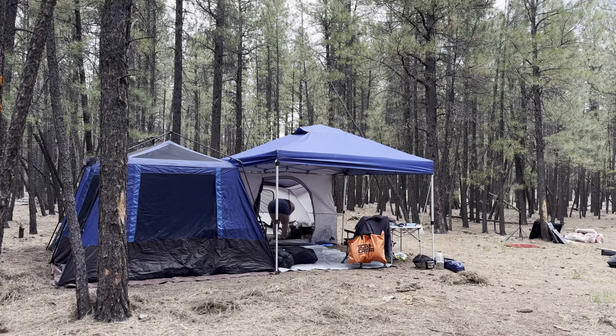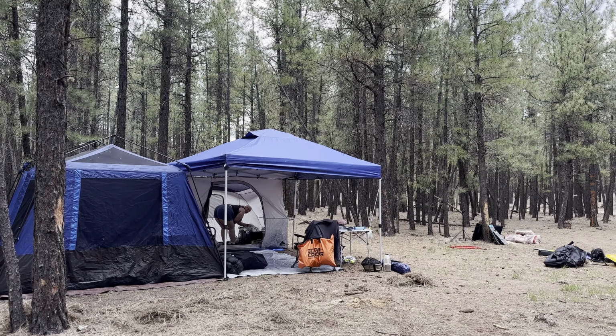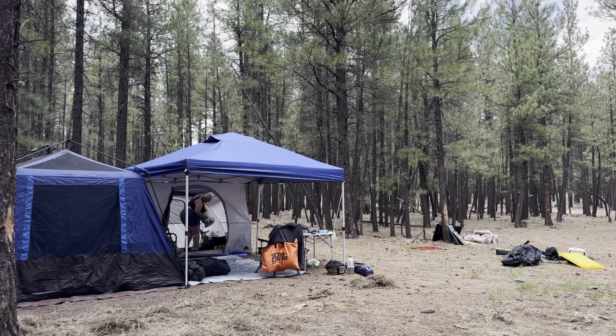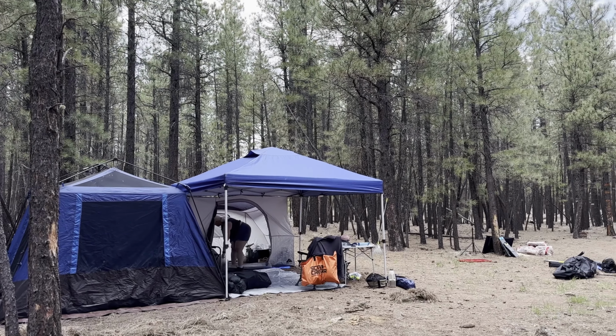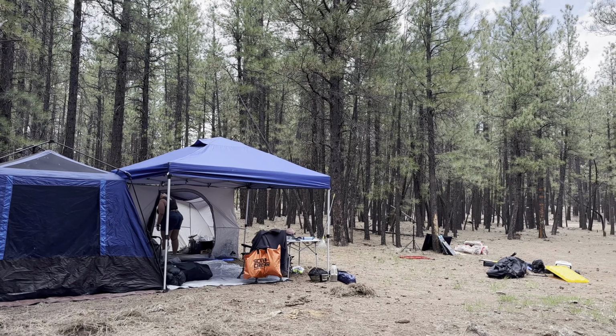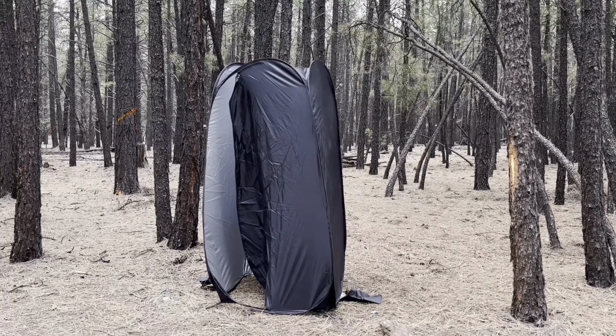So here's as much of the camp as we have set up so far. I'm stuttering a lot. We're not all done, but we got quite a bit done. It's a weird day. It gets cloudy and then real sunny, but it's beautiful out here. And then this is our first time boondocking.